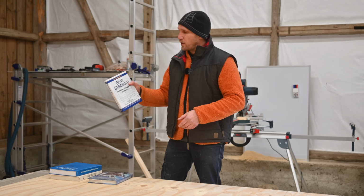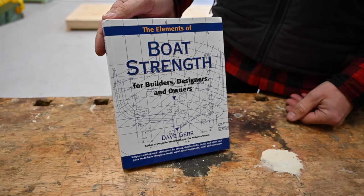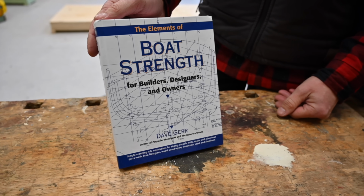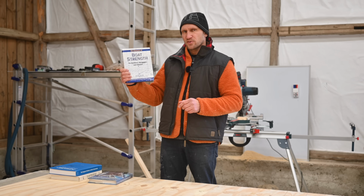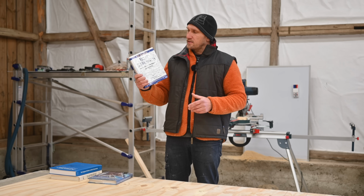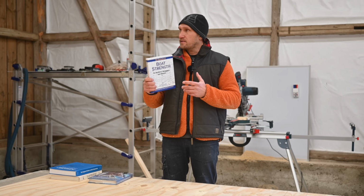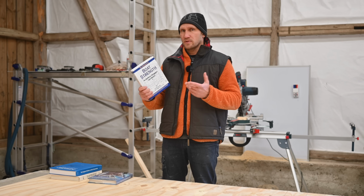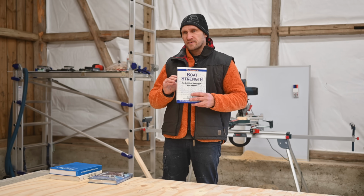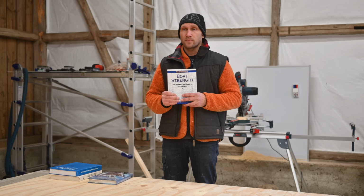Next up is this one, The Elements of Boat Strength by Dave Gurr. Don't know if I pronounced his name right, but this one is also a really nice book, especially for us, since some of the calculations on the boat that we're going to build we'll have to do ourselves. And in this book, there's all the calculations you need.